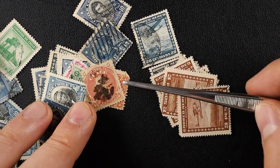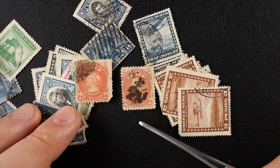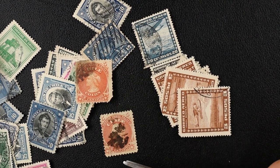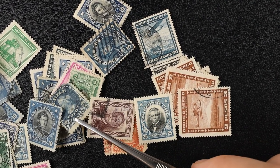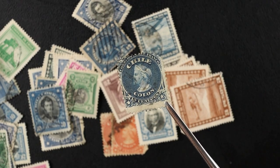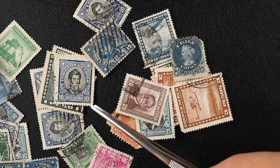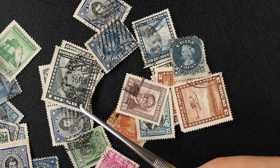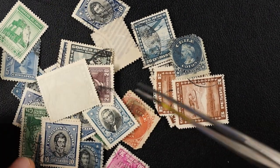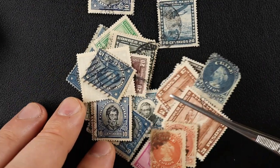Kind of more of the same. Those ones are old, old Columbus. I wonder if that's a fancy, but it just kind of looks like a blotch. It's old Columbus again. Man, the thing's so off center. One peso, airmail. That was a neat little envelope.